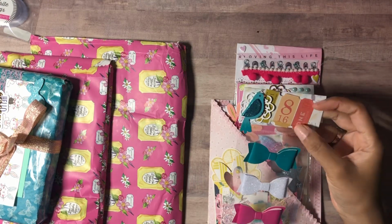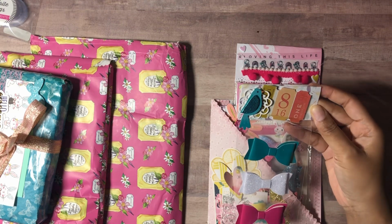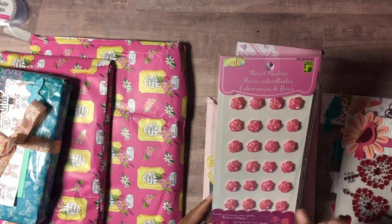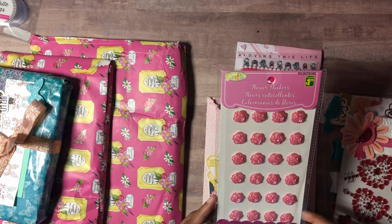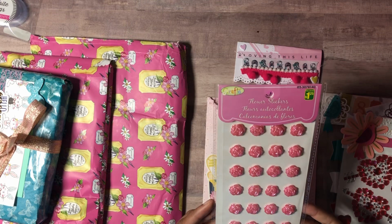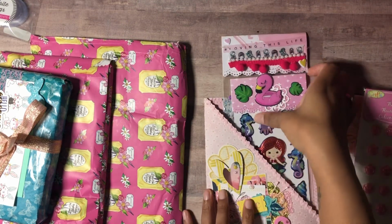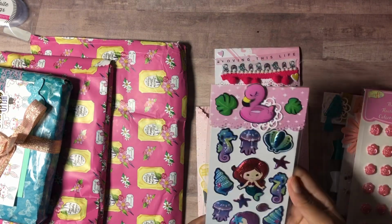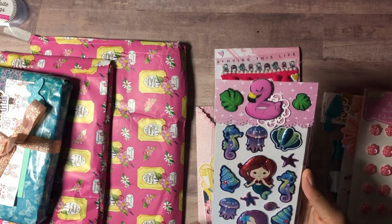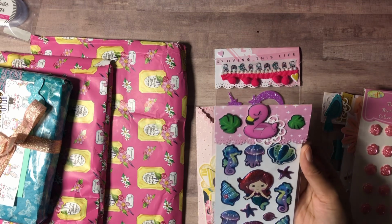She made the bag topper with the little pretty tickets and the birdie. Oh my goodness. She was hauling this in one of her videos, and I was like, ooh, I love those. And look, she sent me some. So thank you. These are beautiful flower stickers, and they're my favorite color. And then look at these really pretty mermaids. Oh my goodness. These are so cute. And look at the little flamingo and the doilies and the little leaves. I love how she did that.